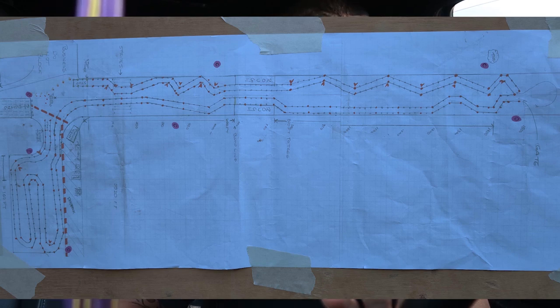But this is the track map. It is super long. We're using two different sections of the course. Usually this first section here is where we park. As far as I know, I've only ever been to one event out here, but it's going to be a long one. They definitely put out a good course for their final map of the year. It's going to be very interesting.